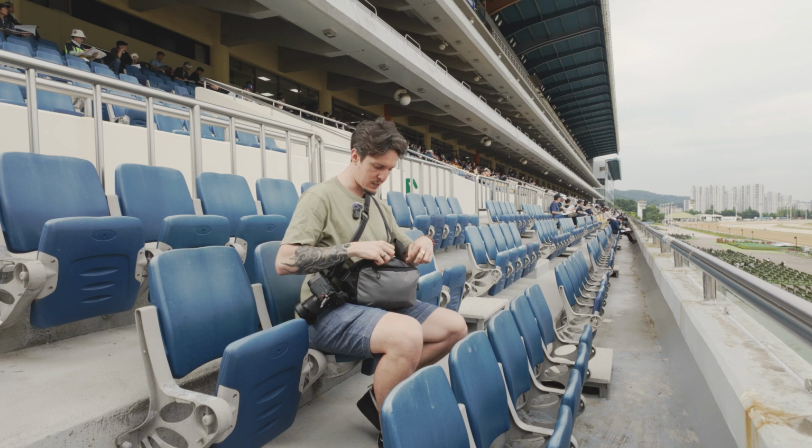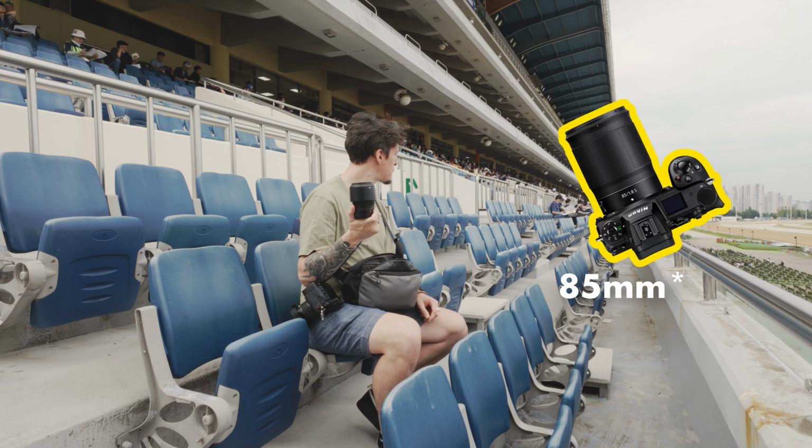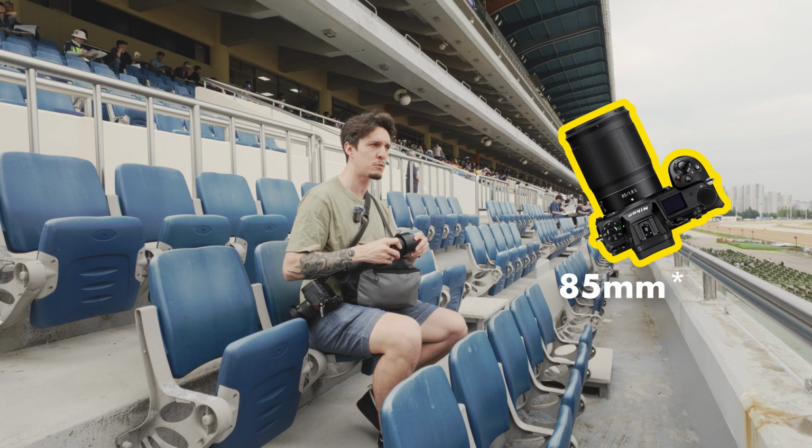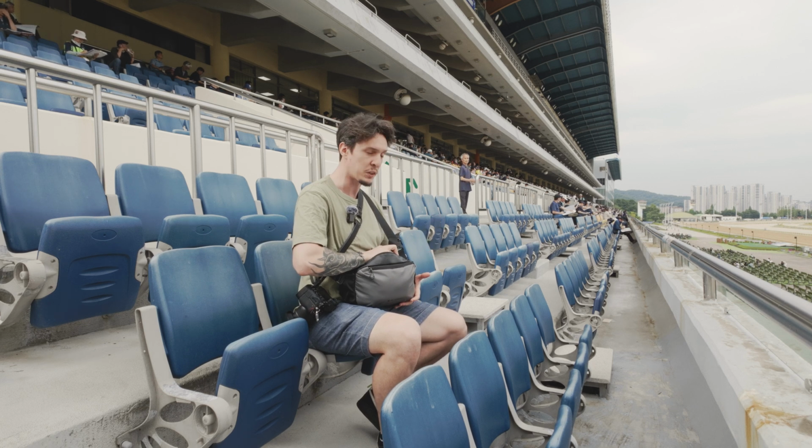And also, just in case, I got with me the famous 85 1.8 that I might use a little bit later, but for now I want something a little bit more dynamic with the people going around and betting on what horse will win.